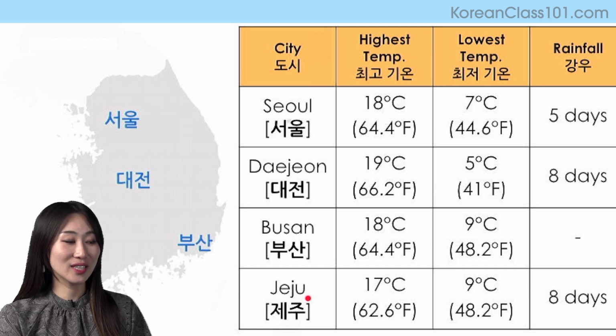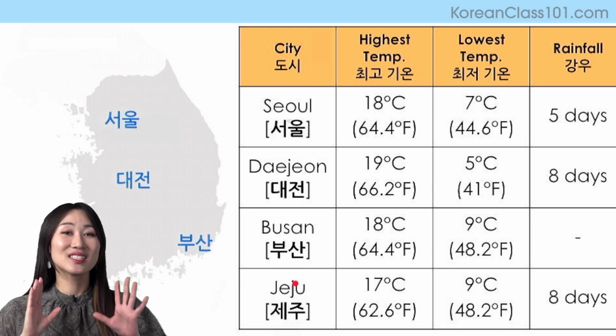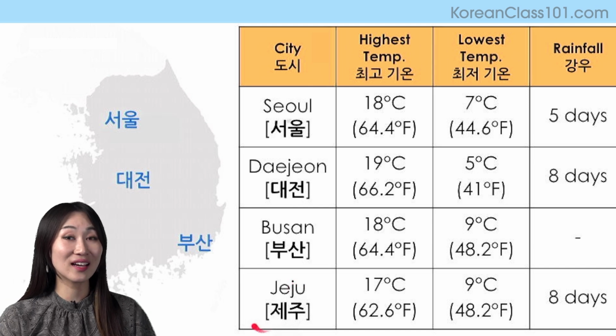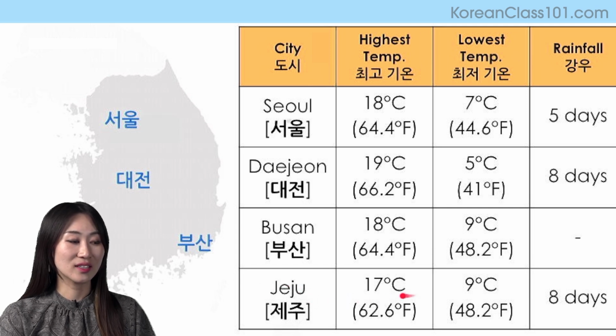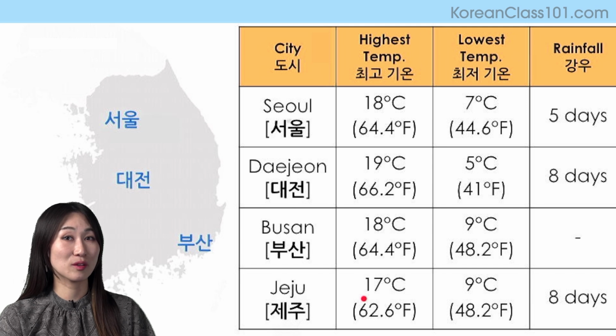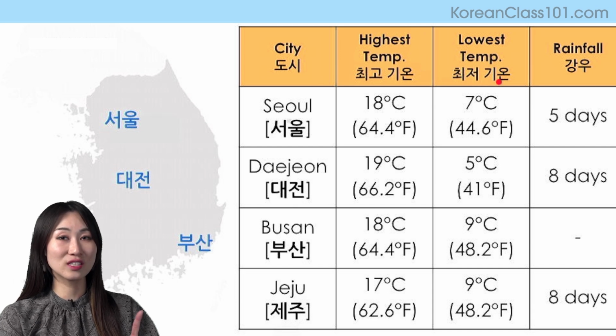And let's look at Jeju. Where is Jeju? Jeju is around here. I'm hiding the island. But Jeju Island is the biggest island in South Korea. Jeju. And 짠! It's 17 degrees. It's the highest temperature. So 최고 기온, highest temperature is 17도예요. 최고 기온은 17도예요. 최저 기온, lowest temperature, 최저 기온은 9도예요.